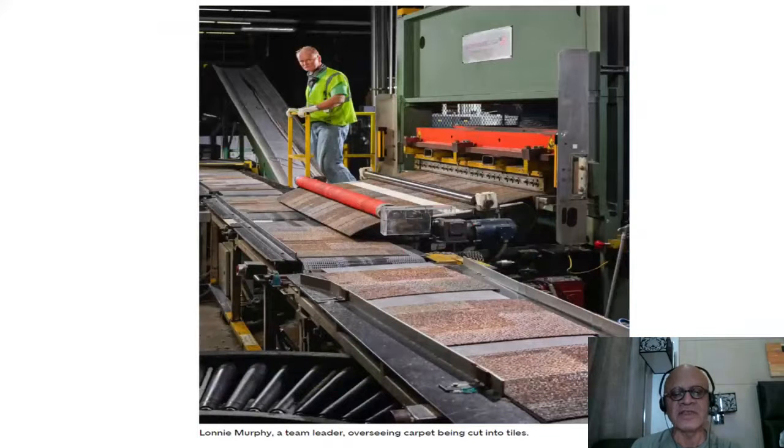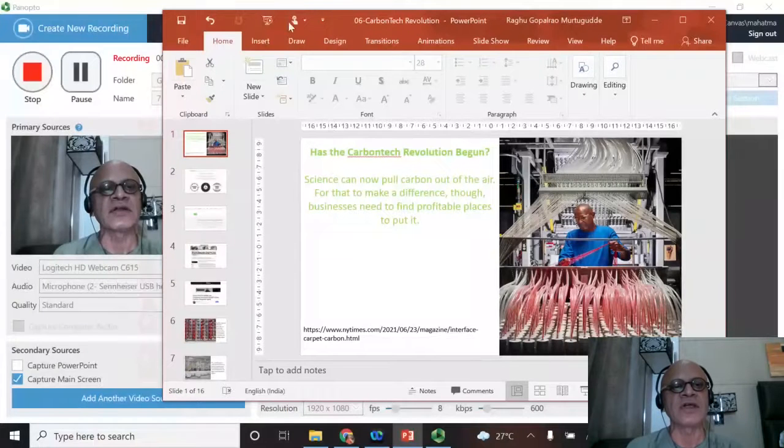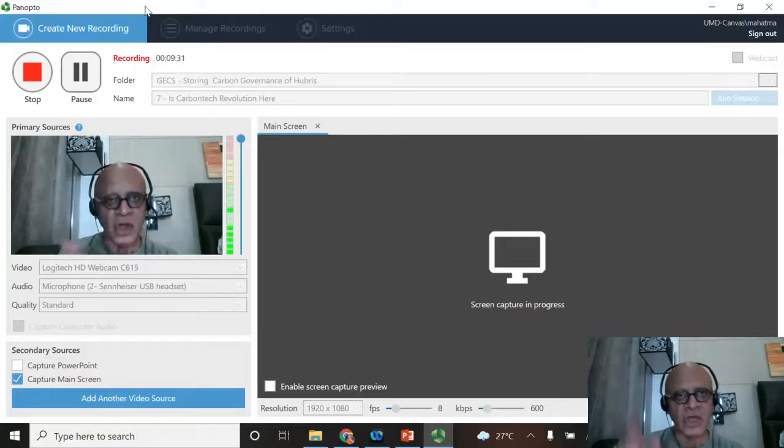And this is Lonnie Murphy, a team leader overseeing carpet being cut into tiles. So you could well be walking on carpet in buildings or universities, wherever, which is actually sequestering carbon and helping fight climate change. This is Kathy Boykin, a seamer transporter. So there is the role of seamer that's being transported. That's just the Interface product details, but you get the idea that Carbontech is really about moving CO2 from being considered a waste product into something that is part of the circular economy.